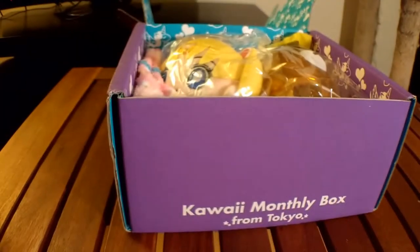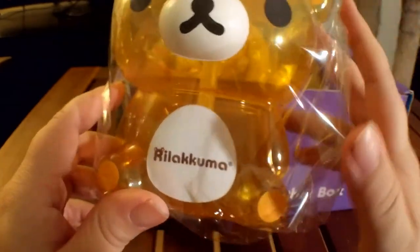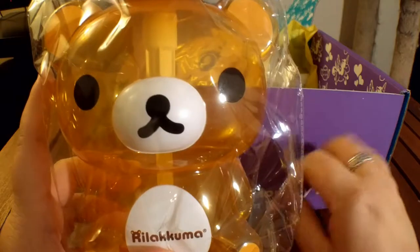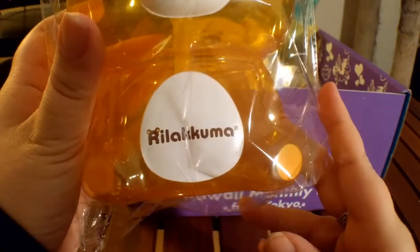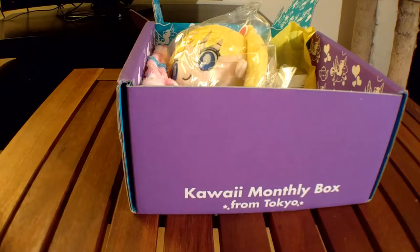All right. Okay, so the first thing I have to look at is... Nope, something else. Okay. Look at that. Hey, look, it's a bear. Actually, this looks similar to the bears that were on the tea bags. Darjeeling tea? Yes. And it is a Rilakkuma? Yes. And this is going to be very loud, so I'm just going to open it off screen. I will do that.